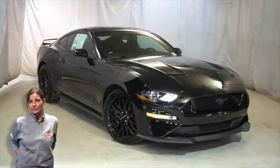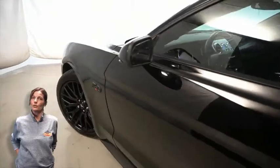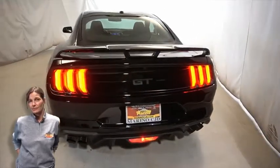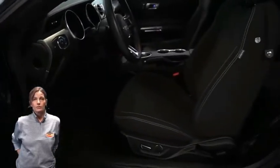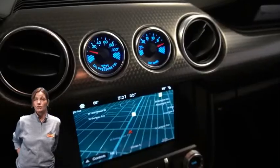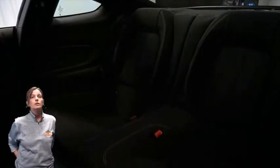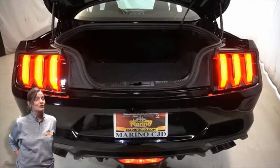With HID headlamps, electronic stability control, 19-inch aluminum wheels, Brembo front brakes, rear performance spoiler, LED tail lamps, front bucket seats, steering wheel mounted audio controls, only 2,000 miles on the odometer, 8-inch touchscreen, navigation, rear backup camera, dual zone temperature control, split folding rear seats, 5.0-liter V8 engine, and so much more.